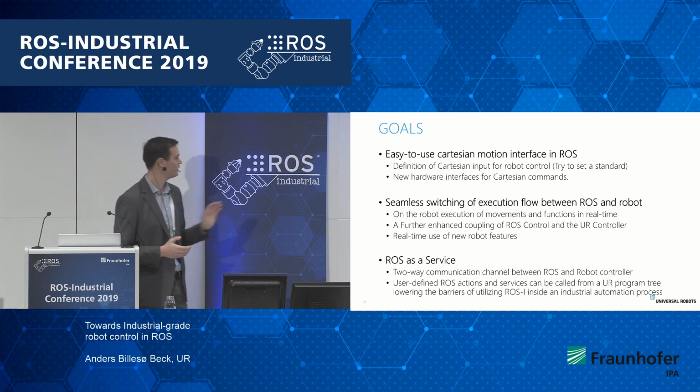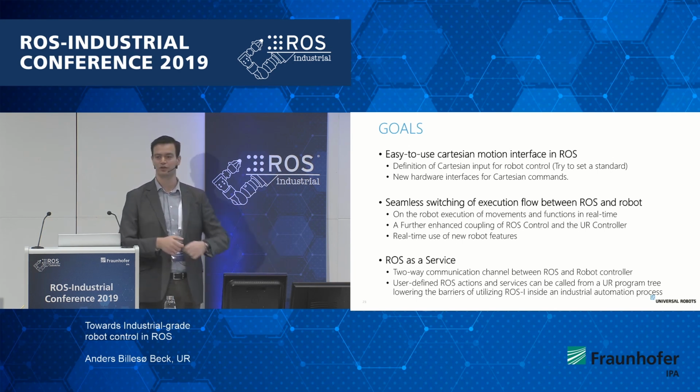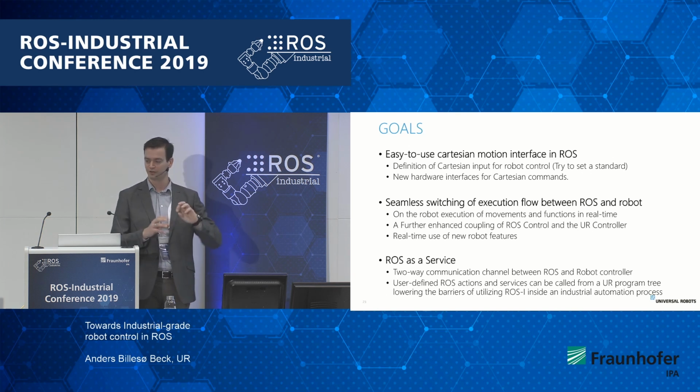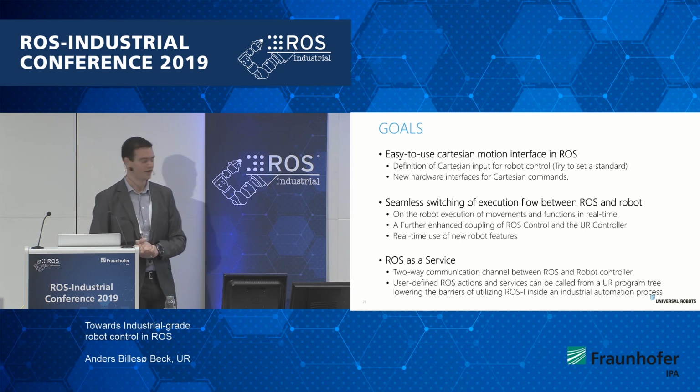So we really want to look at how we can make this work so we can send all the decisions to the robot controller. If you're doing a static sequence of motions, then let the robot controller sequence you through all of that. And when you have to do the very hard real-time stuff, or the soft real-time stuff that you want to do on the ROS side, then you can make sure that that happens.